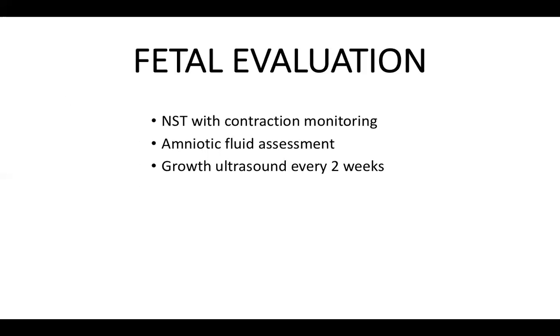In addition to the maternal evaluation, we should look at the fetus. We should put the baby on the monitor along with the contraction monitor, and the estimated fetal weight as well as the amniotic fluid index should be looked at, because it's not uncommon when you're seeing really early severe preeclamptics for there to be an estimated fetal weight less than 500 grams and oligohydramnios. If the baby is growth restricted, you should then do Dopplers to see if there's absent or reversed end diastolic flow. Next slide, please.